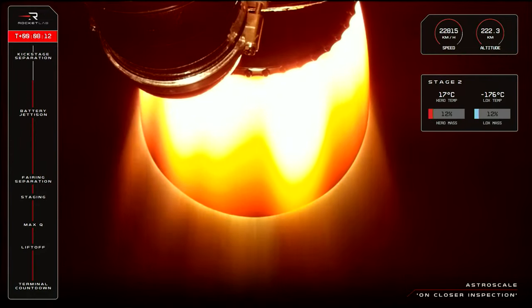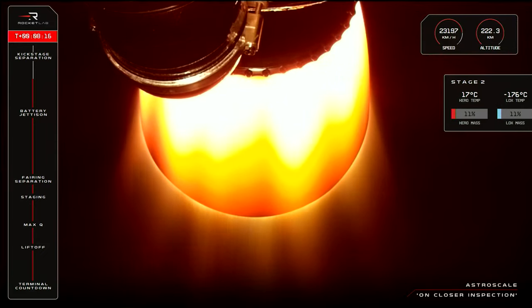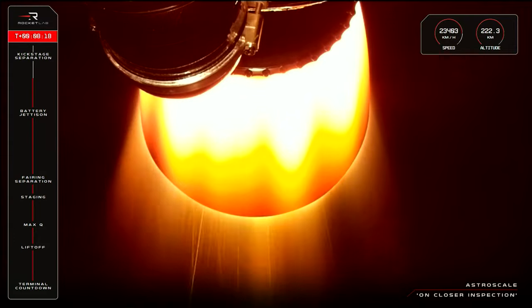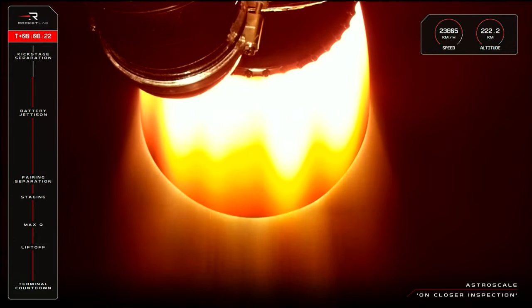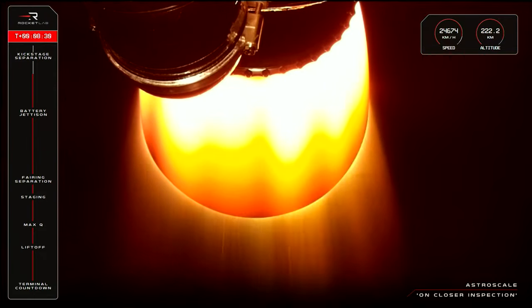All right, two more milestones this side of the coast phase of launch. SECO, or second engine cutoff, first, followed by kick stage separation. The vacuum-optimized Rutherford engine will throttle down ahead of shutoff, and then the kick stage will separate from stage two. Let's check back in now with Mission Control and listen to those calls.